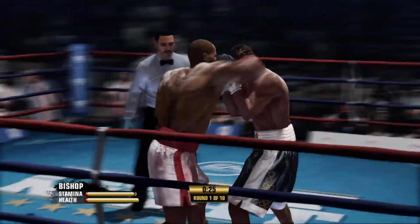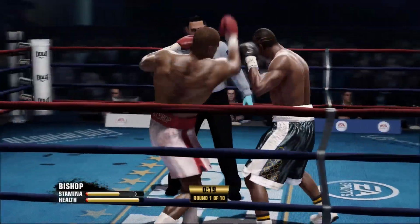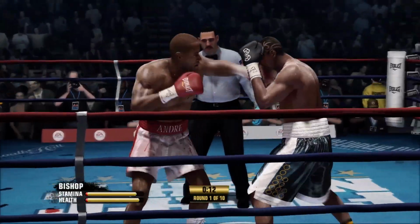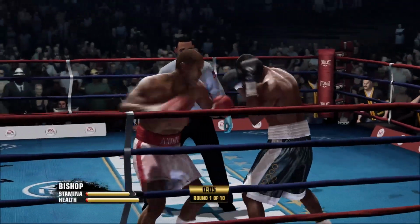The other day when we were talking to Andre Bishop, he said to have success in this fight, I have to land combinations. He landed a good one there. Good headshot by Andre Bishop. That's a damaging blow. Punches in bunches. Combination up top.